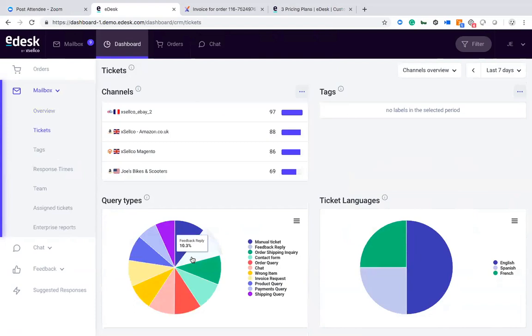A lot of people use this as well to identify what kind of queries are coming in. If it's maybe a lot of shipping issues coming in, maybe it's something to address, maybe something with wrong items as well. And it just really gives an identification of where we can improve as a business and make that customer experience a little bit better.